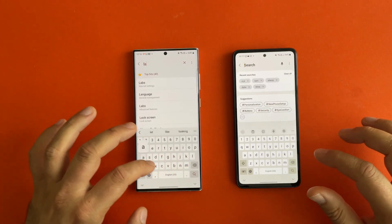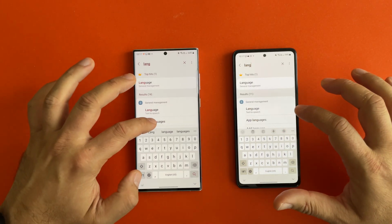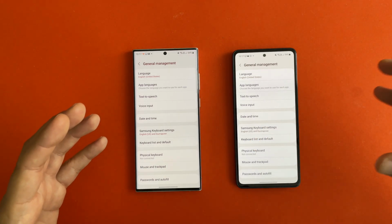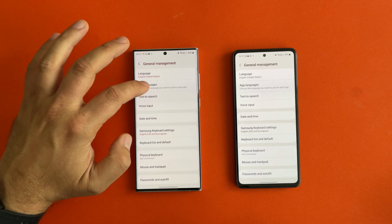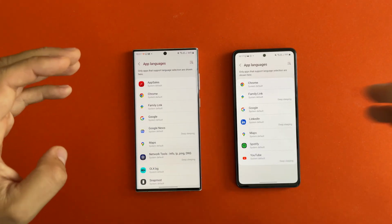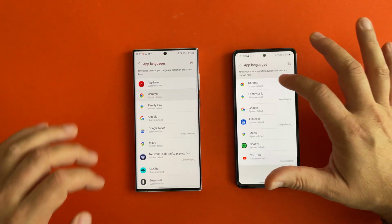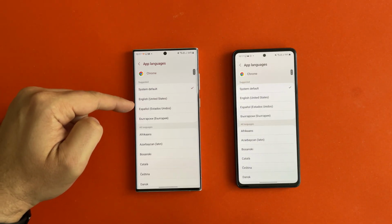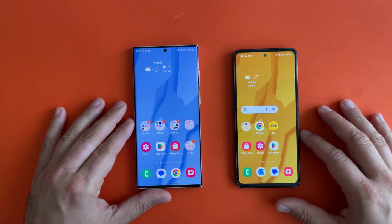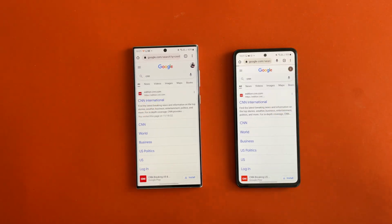Okay, let's check for some more interesting Android 13 features. And as you know, guys, Android 13 introduced the option to provide a specific language on a per-application basis. So now, guys, we have app languages, and you can now choose different languages for applications. Of course, only the ones that are supported. So, for example, Chrome, right now I get it in the system default, but I can change it only to Bulgarian. Speaking about Chrome, let's try to open it and see how it will handle a very busy site like CNN. So open it.